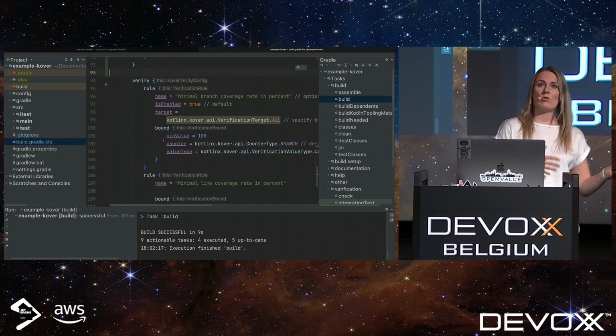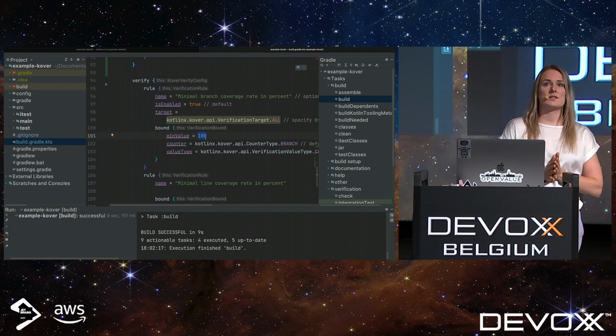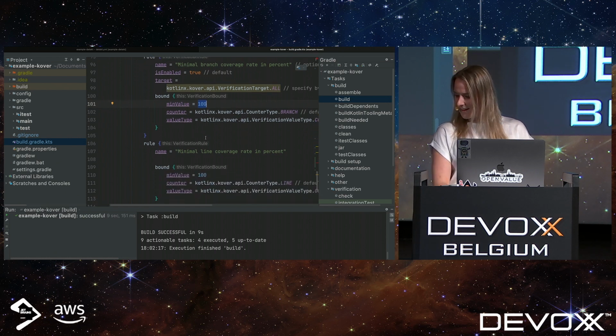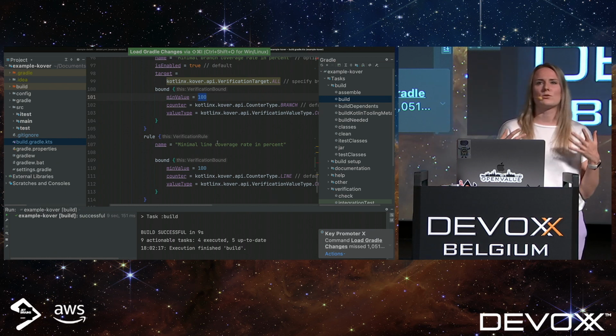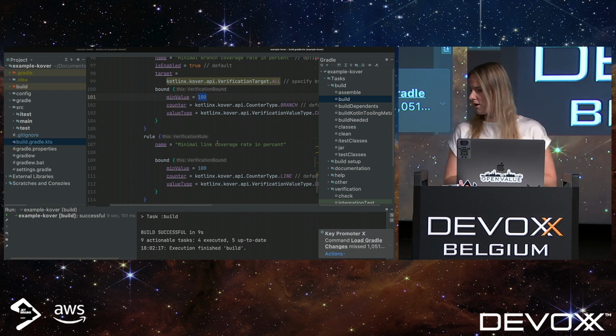You have line level, branch level, and you can state how much percentage your coverage needs to be. I am very ambitious, so my percentage is on 100% coverage. Now, I can also state already a kind of title or a description so that it's easier for me to detect what will fail later on.